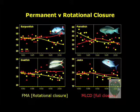So if you look at surgeonfish, prior to when both areas were rotationally managed, the pattern was about the same. It was a gradual decline. Subsequent to the creation of the MLCD, the number of big fish has actually increased in surgeonfish, possibly also in goatfish. The pattern is rather more mixed than some of the other ones, but overall it is a very different picture within the reserves compared to the rotationally managed one. And only the reserves are actually sustaining the number of these big fish.